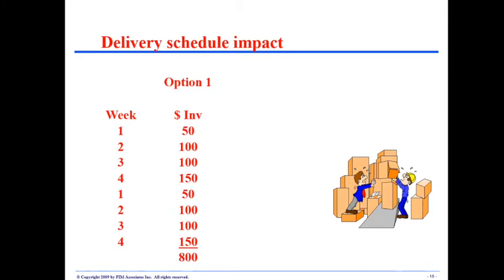If you look at option 1, observe how deliveries are heaviest during the last week of the month. So if you look at period 4, you'll see it says 150 in both cases. If I compute my average inventory at month end, it's 150 plus 150 is 300 divided by 2. That says my average inventory is 150.